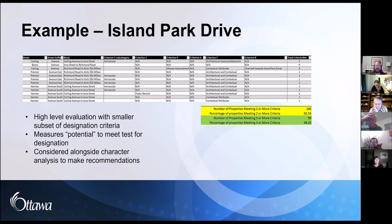As I said, it's a high level evaluation with a smaller subset of those designation criteria. And the idea there is to measure the potential of the area to meet the test for designation. So knowing that when it's actually tested formally, it would be a lot more stringent than this, but basically to give us an idea of whether or not we'll even have the possibility of meeting that legal test. And when we make our final recommendations, these results are considered alongside that character analysis to make some recommendations, because the way that the criteria are structured, there can be some disparities between what we see on a visual level and what's assessed in this chart.